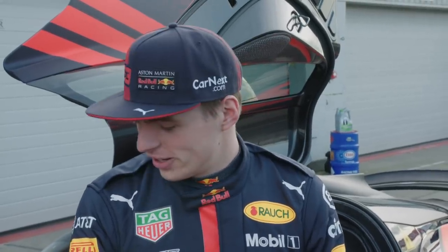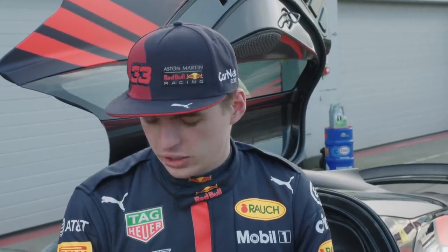Well, for me, it was the first time driving the Aston Martin Valkyrie. So, it's of course incredible to get a first taste of it. So, of course, very happy with it. Yeah, so of course it's still under development phase, but I think you can already feel the basics of the car, which of course compared to a normal road car are pretty different, I would say.